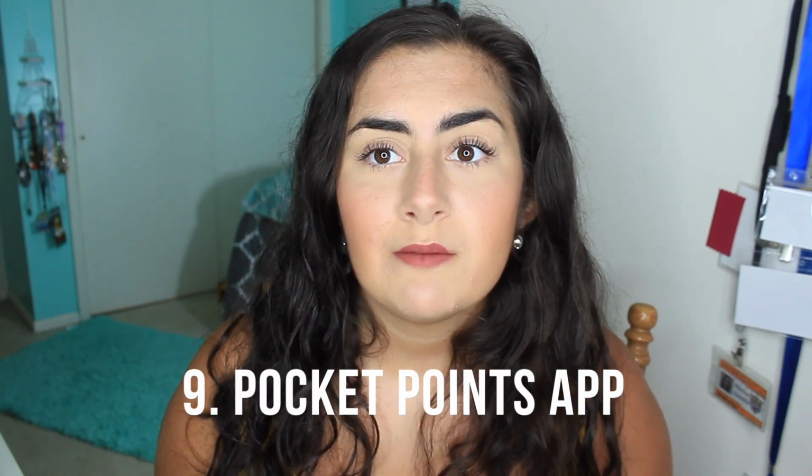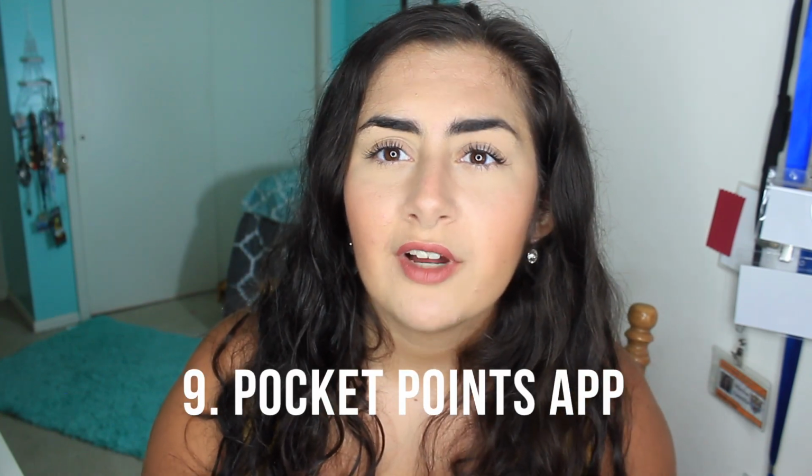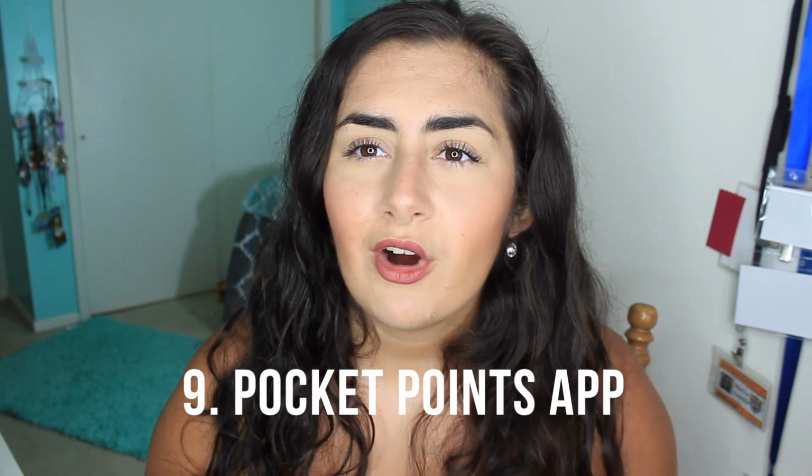Next one is also an app that you can actually use when you are in college. It is called Pocket Points, and basically what you do is you turn your phone off. I think you have to be on campus or in a class or something like that, but you turn your phone off and then you basically get points and get coins, and then you can turn those in to get discounts for food, clothes, anything you really need.